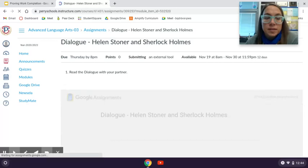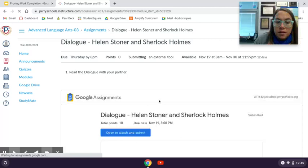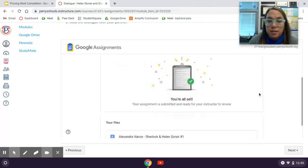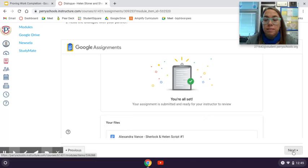Okay, this is an outside Google assignment. I can scroll down here and I see the word submitted, and I see this little symbol here that means I'm all set. If I wanted to actually look at the work, I could click into the file here. Going to click next.